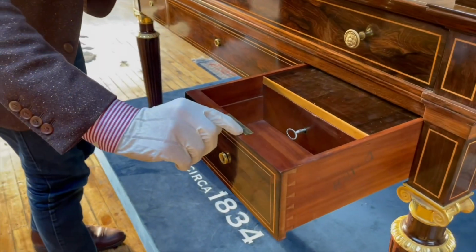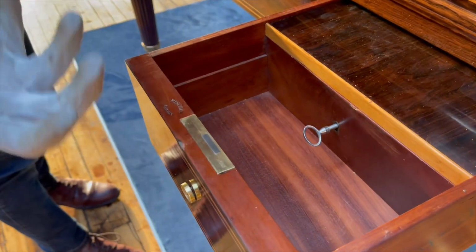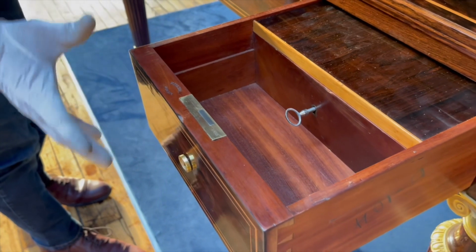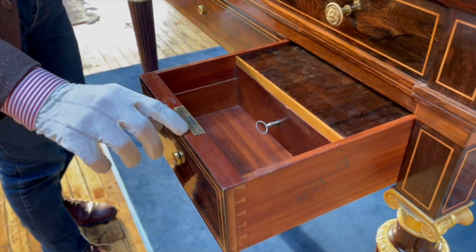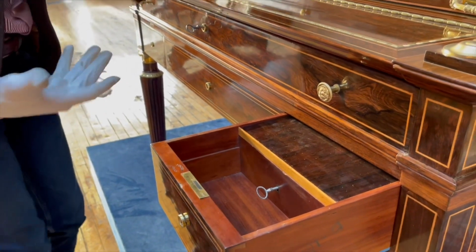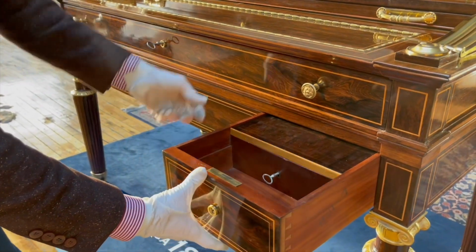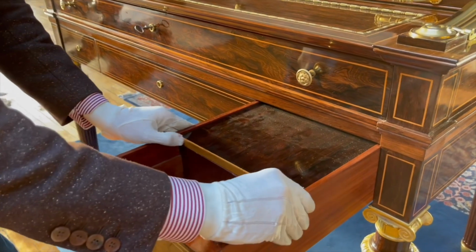We also see that the locks are signed KOLB, which is a firm that apparently made locks for pieces around the 1830s. I've seen other pieces that are documented as having been from the 1834 Paris exhibition that have locks by KOLB as well, although I have not done any of the research and I cannot quickly figure out exactly what that firm was or where it was located. But anyway, it's something that we see reassuringly on other pieces from this exhibition.